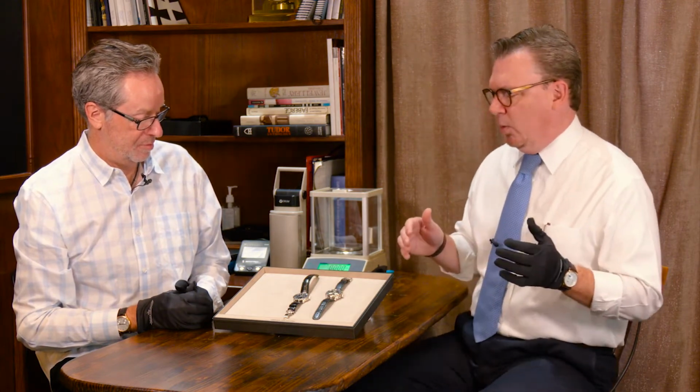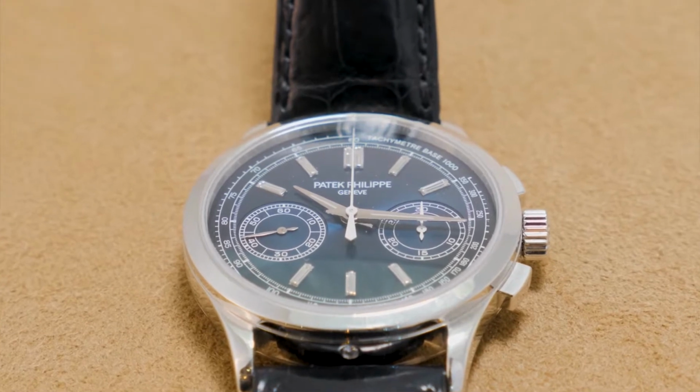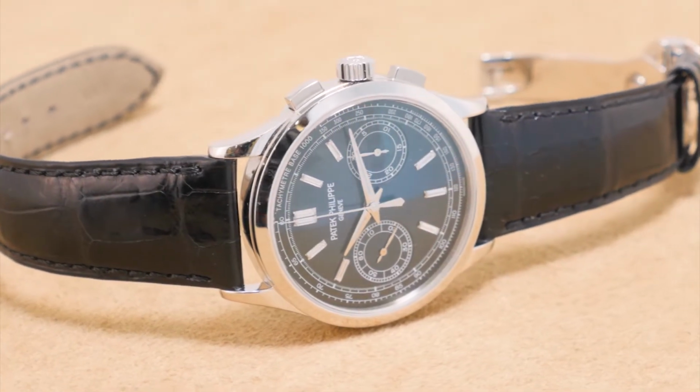This is not something you're going to wear rock climbing. This is, I need to live a better life to have an excuse to wear this watch. This is, I'm going to the Oscars. This is that absolutely upper crust. Yeah, it looks very dressy. That extra level.